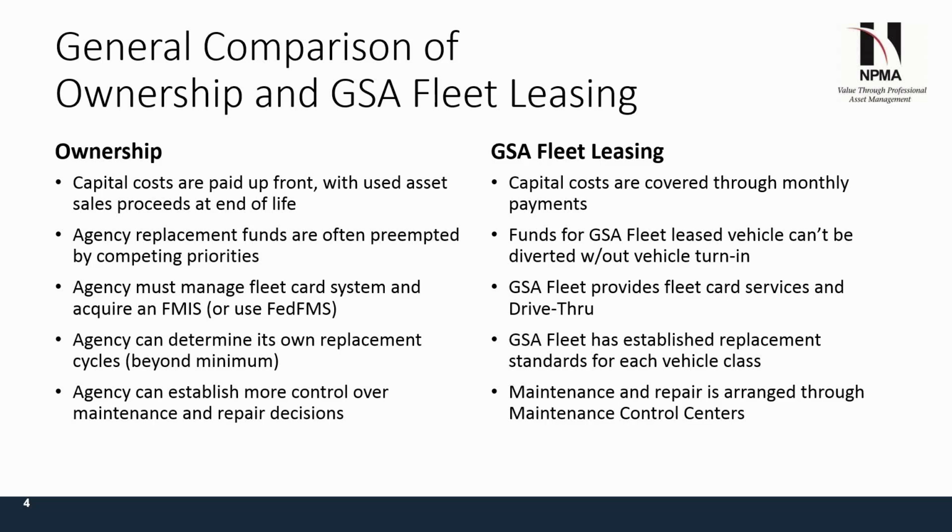Agency replacement funds are often preempted by competing priorities. So in most of the agencies that I've come across, there is not a centralized place in which fleet is budgeted for, and oftentimes fleet replacement funding is handed out to different distributed offices or programs throughout the organization, and they have other priorities that they want to spend their funds on that they think are more appropriate. So sometimes fleet falls to the back burner in that case.